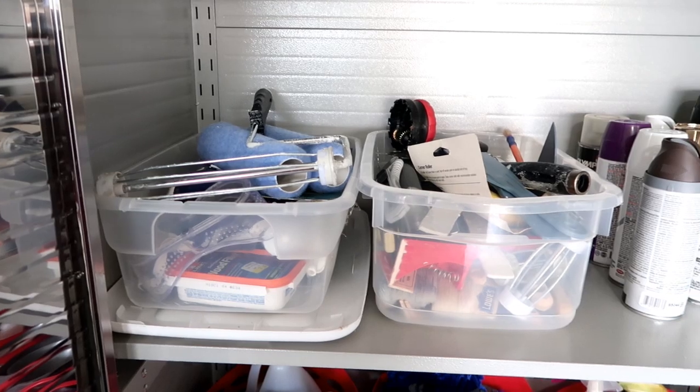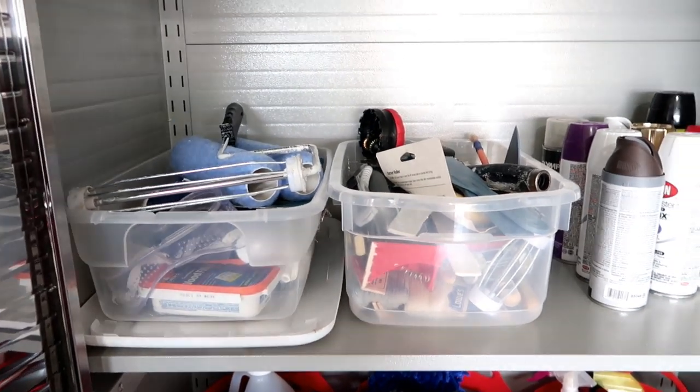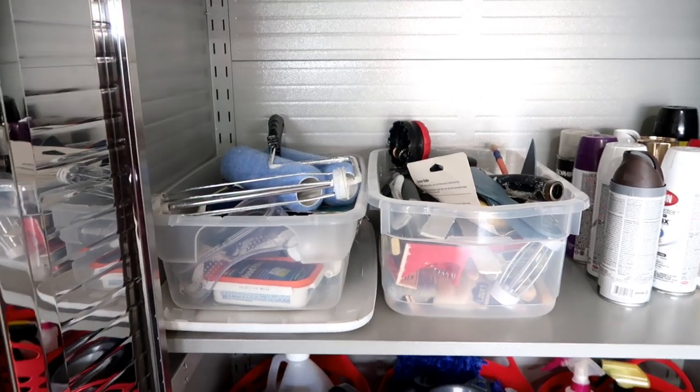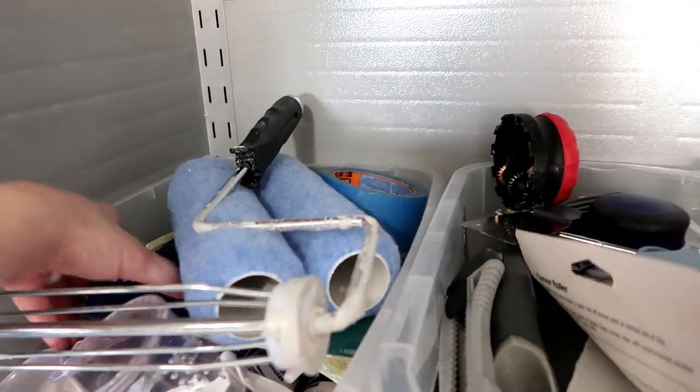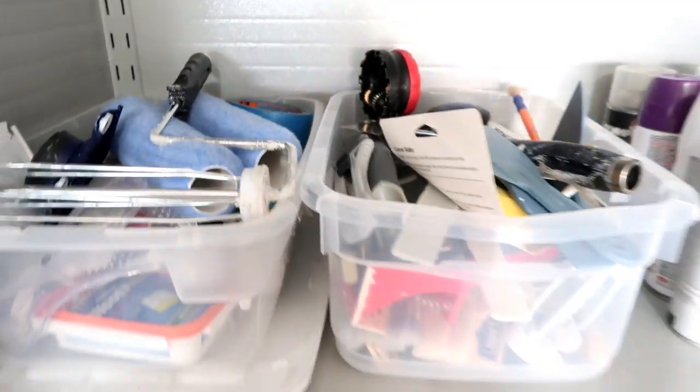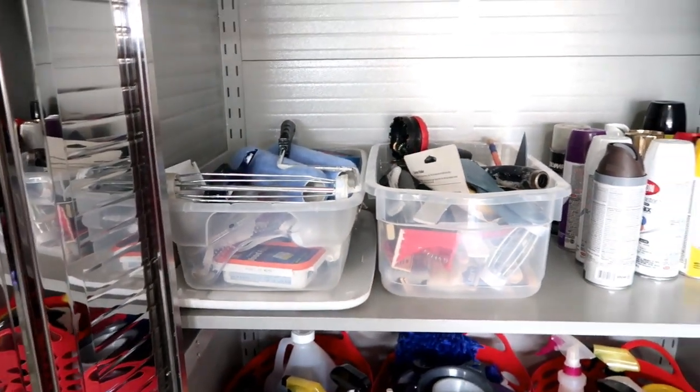2 buckets of paint supplies. You guys, when I was going through this, I did not know we had all of these things. Like, I can't tell you how many of these little contraptions we have. If we would have been organized, we would not have had to purchase like 7 of these. Ridiculous. We should have done this a long time ago.